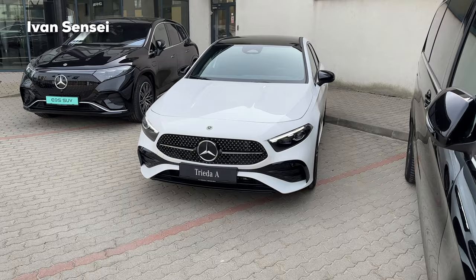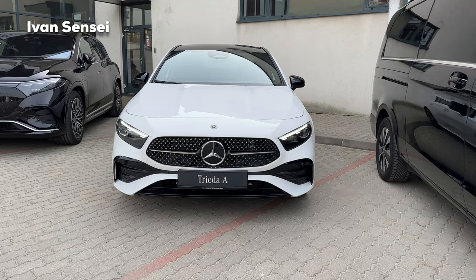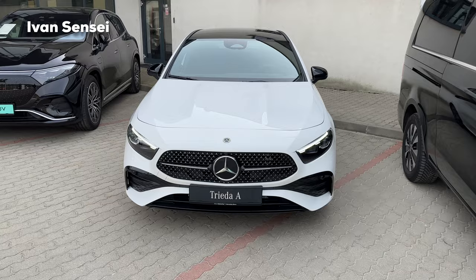Alright guys, so let's start with the exterior. I hope you can hear me with this crazy wind today. So here we can see the A-Class facelift and this is the A200 sedan AMG line. So we have the new front design here.